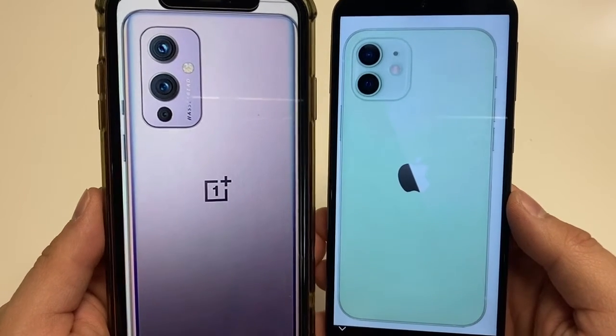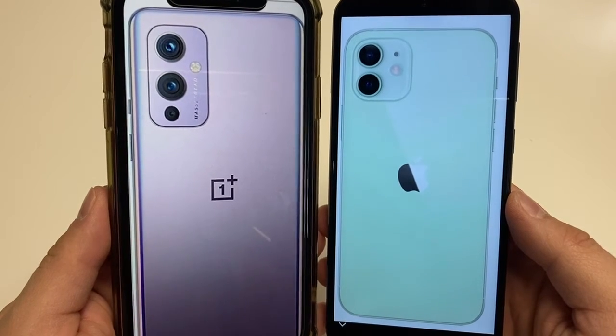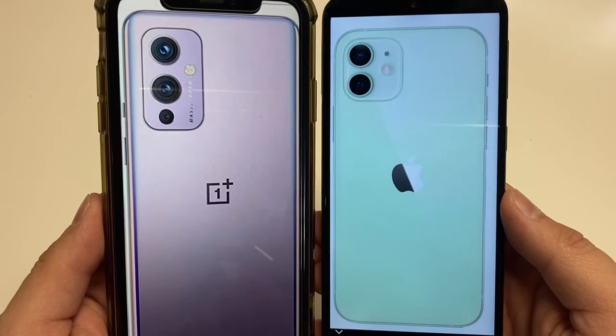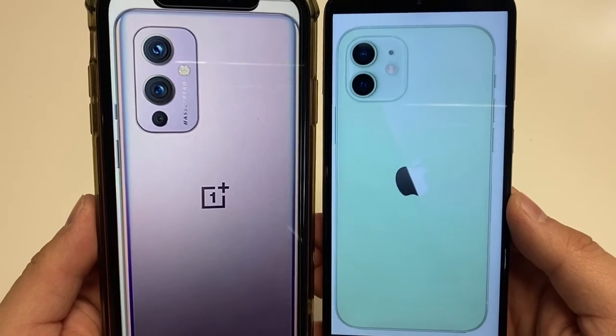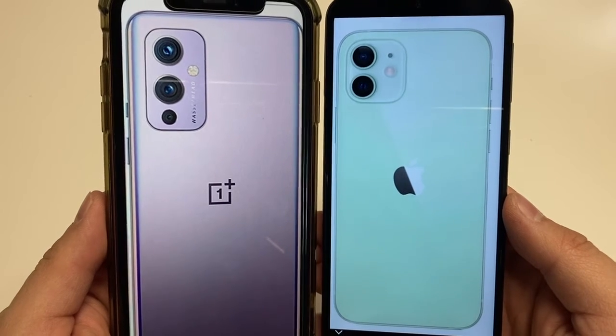The selfie camera on the OnePlus 9 is 16 megapixels. iPhone 12 has a 12 megapixel camera for the selfie. You can only shoot 1080p on the OnePlus 9, but you could shoot 4K on the selfie on the iPhone 12. So the advantage goes to the iPhone 12 for the selfie camera.